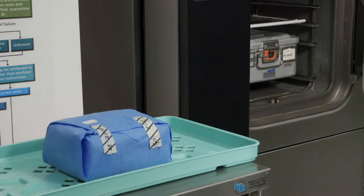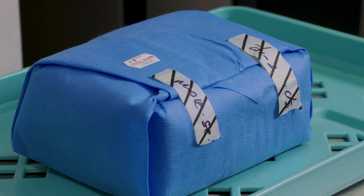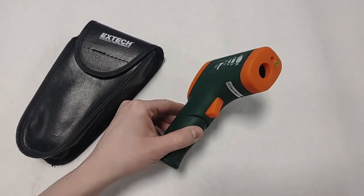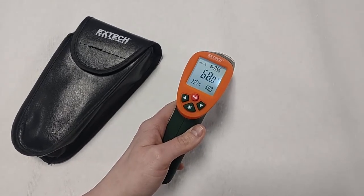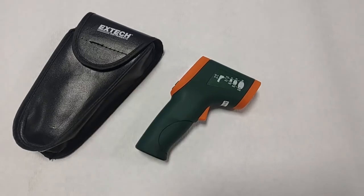The cooling process is a vital step in maintaining sterility. As the sterile barriers cool, sterility can be compromised. Simply touching a warm tray with your hand can create a pathway for microbes or pathogens to enter through the sterile barrier. Best practice recommends utilizing an infrared thermometer to check the temperature of the cooling instruments. The SP Tech doesn't physically touch the set until they are at or below room temperature.